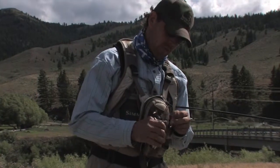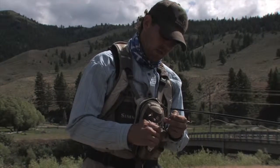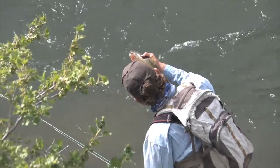Any Royal Stimulator, salmon fly, Chubby Chernobyl, we have streamers, Dolly Lamas, drop nymphs off your indicator flies, or even smaller size 14 Parachute Adams will work great as well. Great fishing up on the Salmon. I'd highly recommend getting up there in the next couple weeks.